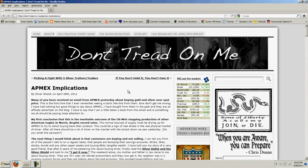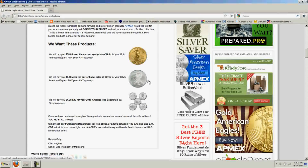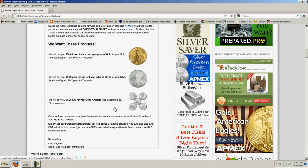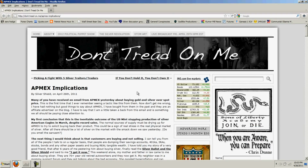I wanted to point out Silver Shield, I think his name. Anyway, it's a Don't Tread on Me blog, and he's written an article about the APMEX implications. I don't know if all of you had heard, but APMEX had sent out a letter. Here's a copy of it, where they're offering to buy back Gold Eagles $38 above spot, Silver Eagles $3 above spot, and America the Beautiful. So he talks about the implication of this, and that's what I really wanted to delve into tonight.